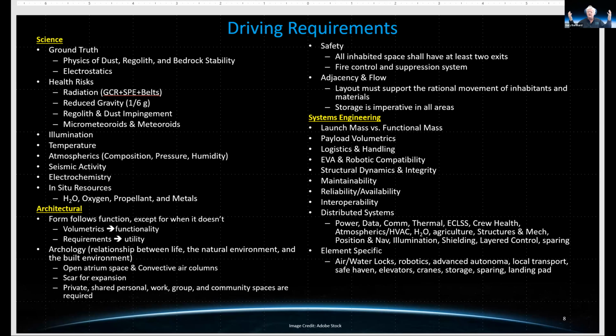When we're talking about driving requirements, this is a bit of an eye chart, but it's intended to be an introduction to the other phases of this discussion. There are things that we know with respect to the science, things that we know with respect to architectural design, things that we know with respect to systems engineering. An awful lot of the science is really based on the ground truth of what we found there and what we understand about the environment.